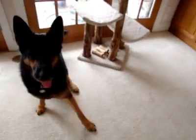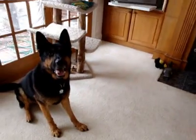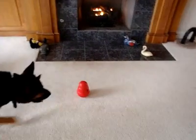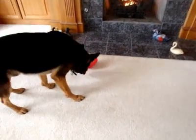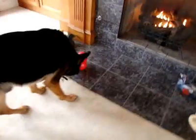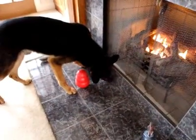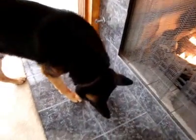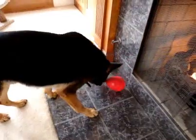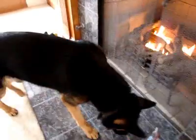Magic. Sit. Wait. Okay, there you go. And as you can see, when he wobbles this, it shakes out kibble. Keeps him busy, occupied. I've actually fed him one of his dry meal rations. It will fit in the top of that, the whole thing.